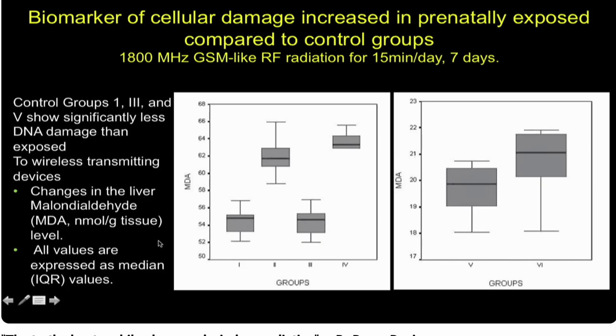And what they did is they measured, these are your controls that you compare things with, and these were the exposed. Prenatally exposed, just 15 minutes a day for 7 days. Not much exposure, but these are small animals, and they grow within 3 weeks, they reproduce. And what they were able to study was changes in liver malonaldehyde, which is a measure of peroxidation, a measure of damage to the liver, right? So these animals basically had significant damage to their liver if they had been exposed prenatally compared to controls.